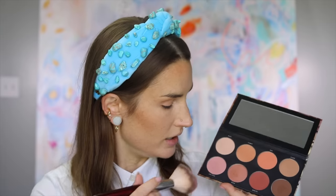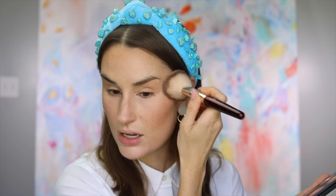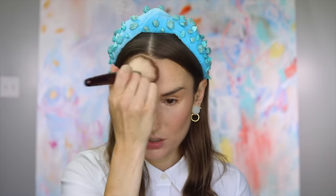All right, I think I'm gonna start with Calypso right here. See if that works okay as a blush or if it's too shimmery. I've used these mixed together before, but I've never just gone in with that alone. I always layer my blushes like crazy, but I think I will probably go with something more matte on top of that. I'm mumbly.